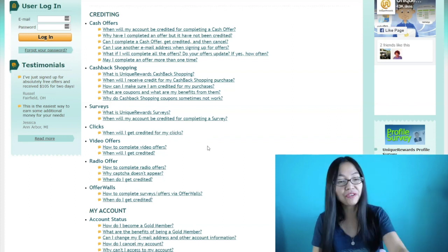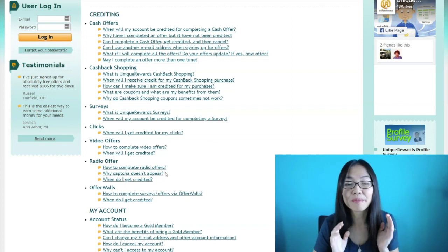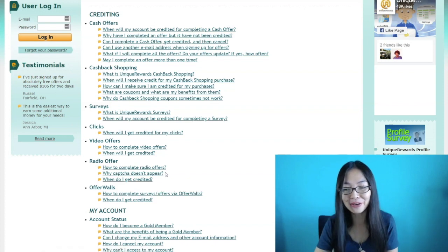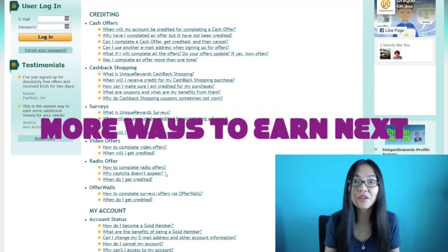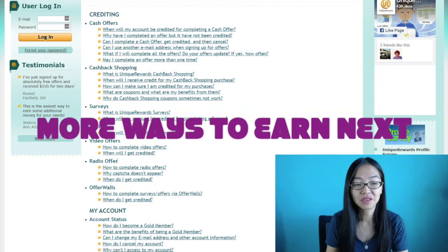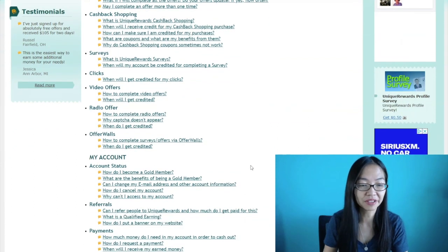For videos and radio, basically. These two things have it run in the background, guys. And it's going to be even easier for you to earn this way, because you could just do other things while these things are playing in the background. So you could just turn it on and earn passively that way.